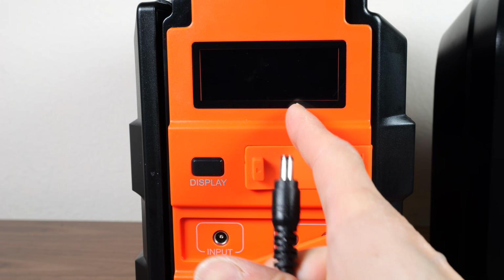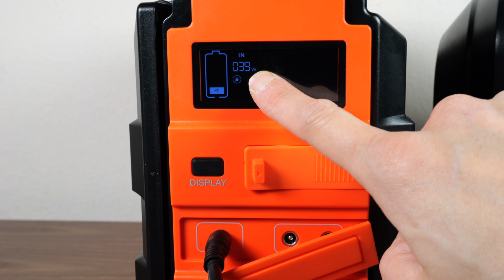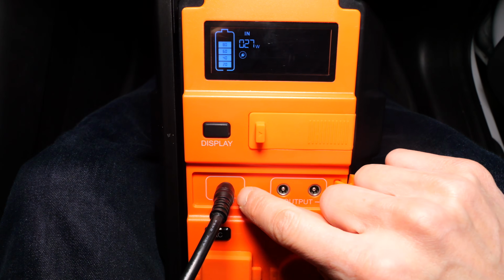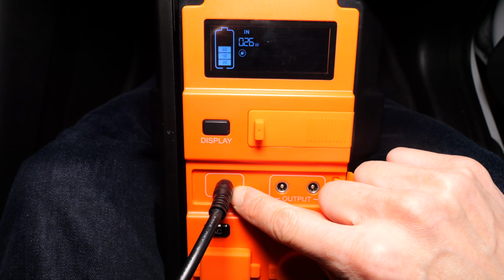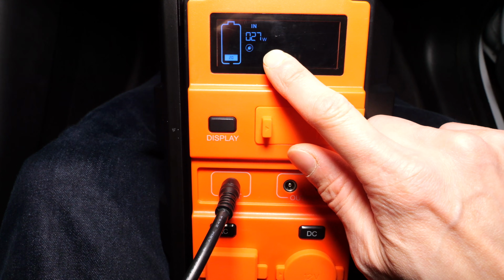Using the combination of this charge port and a car adapter, you'll only be able to charge at a rate of about 40 watts. Let me try this in the car. Plug that in. It could take up to 120 watts from this safely, but the circuitry inside seems to be limiting at less than 3 amps.